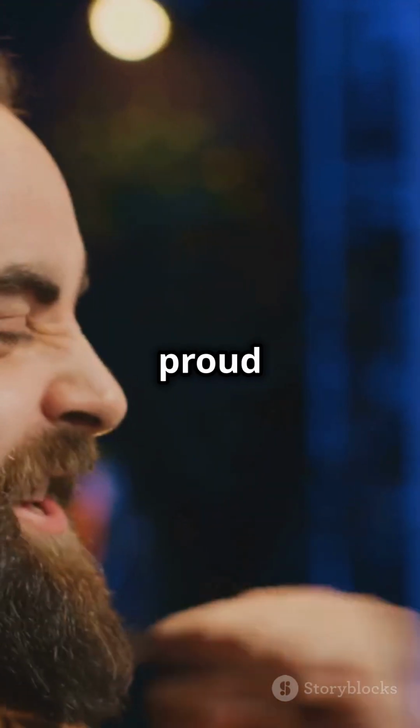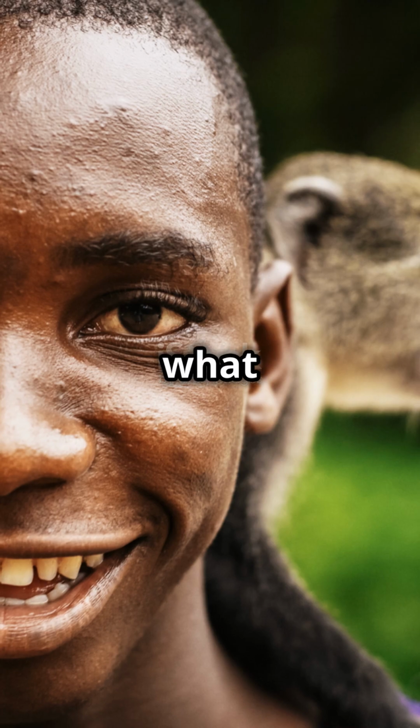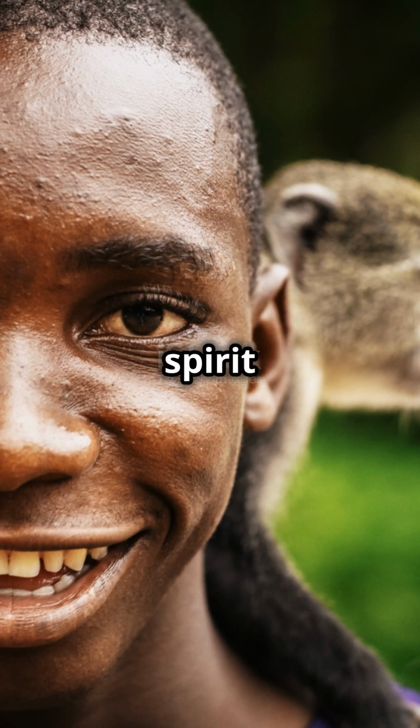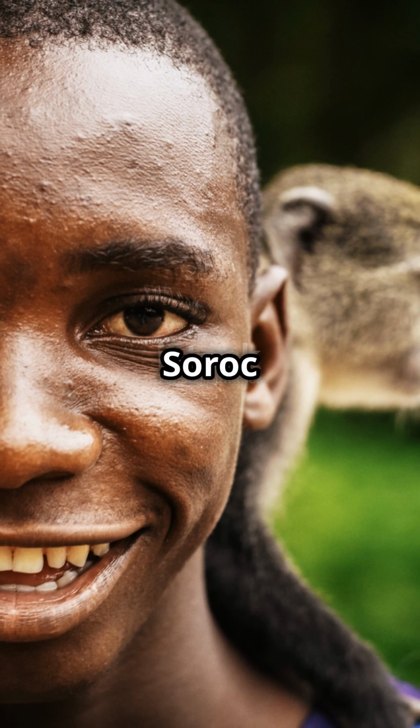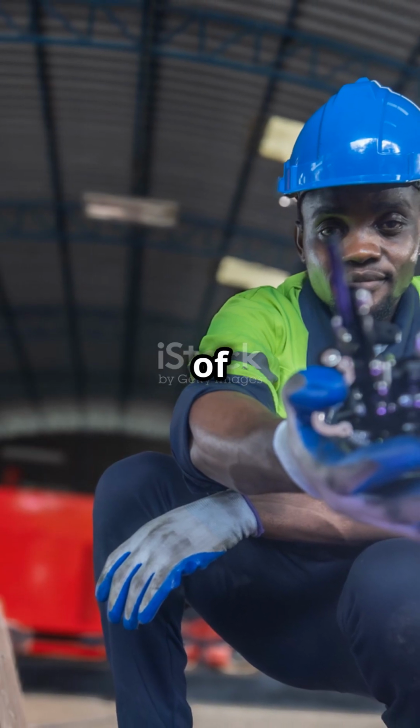George smiled, proud of his work. Fixing machines was tricky, but it was so much fun he couldn't wait to see what exciting project Adrian would work on next. With George's curious spirit and Adrian's know-how, the Sorak was saved and George learned a little more about the wonderful world of machines.